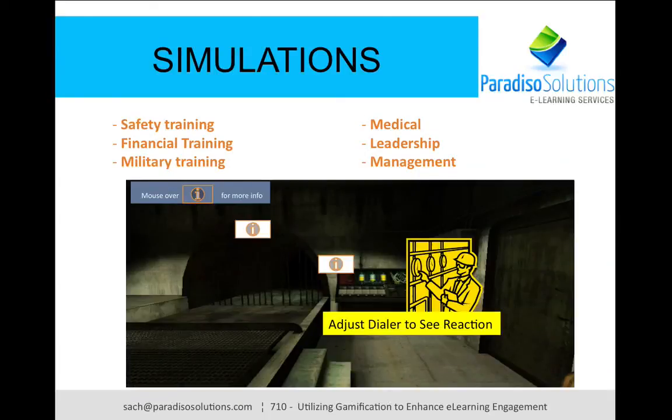Simulations are a great way of bringing gamification. This is really close to real-life games, where you use simulations where you can't really send a human being into a dangerous situation. So a lot of safety training is used.